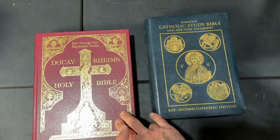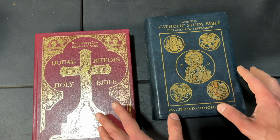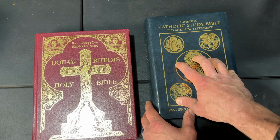I'm not going to go to the Douay-Rheims for that. I'm going to be going to this one. So as far as a resource that's more practical to use for an all-inclusive, probably the best study Bible out there right now in a Catholic lens, there's no question, you can't beat this.